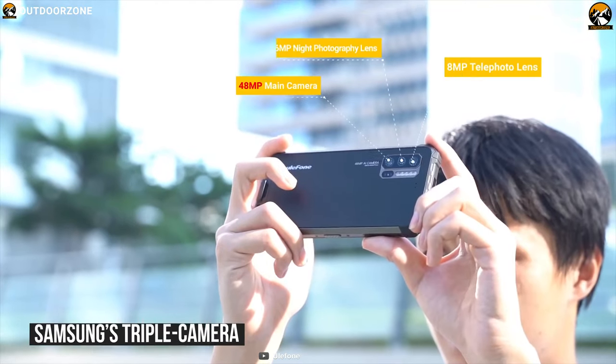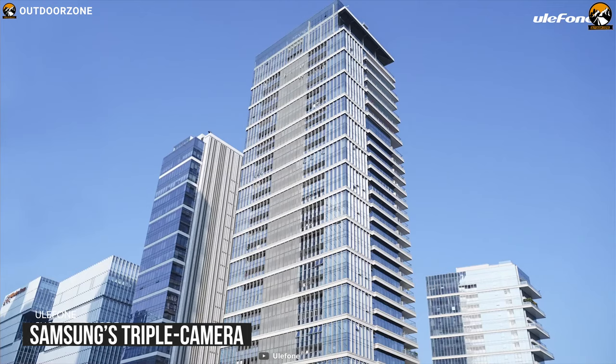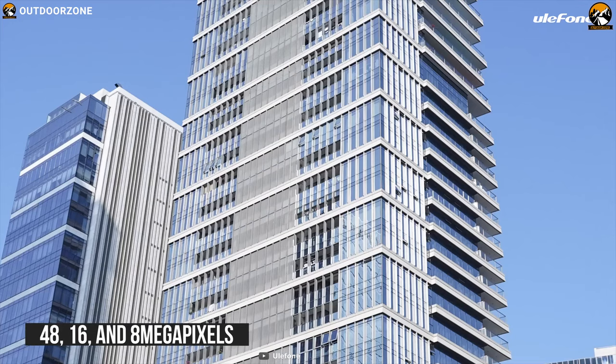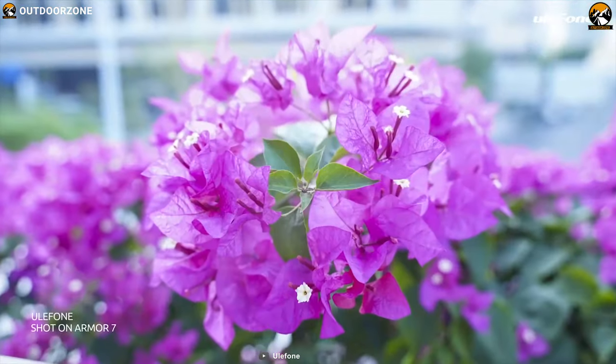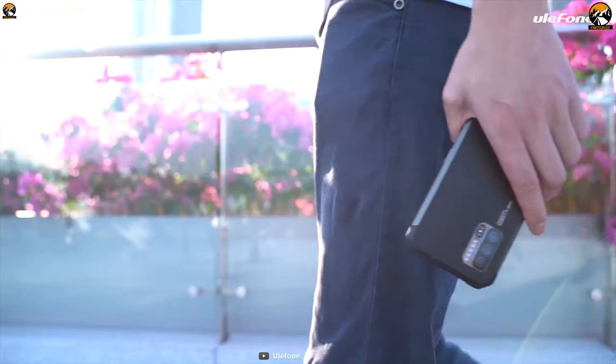This phone has Samsung's triple camera, which is equipped with 48, 16 and 8 megapixel sensors respectively, allowing you to capture vivid photos while you are enjoying your outdoor trips.